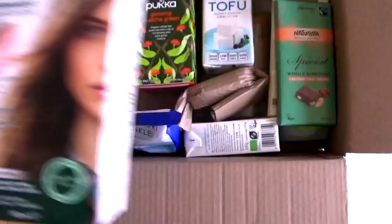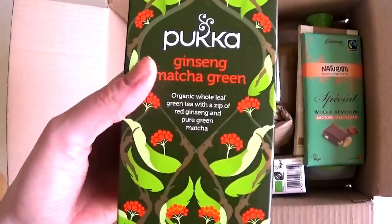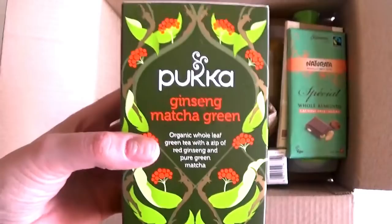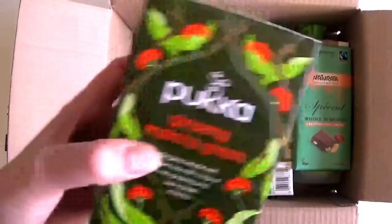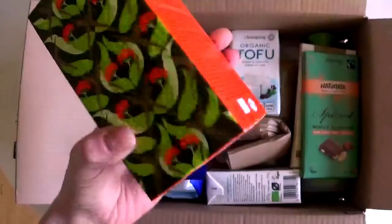Then we have some ginseng matcha green tea. Organic whole leaf green tea with a sip of red ginseng and pure green matcha. Matcha is known for having a lot of antioxidants and it's very commonly used in Japan, but it has definitely gotten more and more popular here in Europe as well. I love matcha. So Pukka is both organic and fair trade. Love Pukka, all they stand for, so I go for their teas whenever I can.